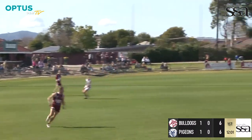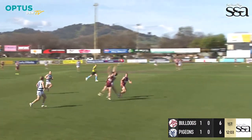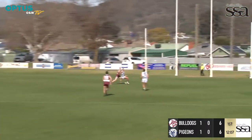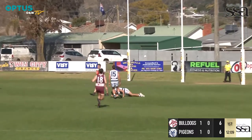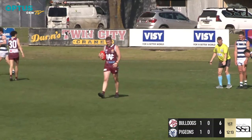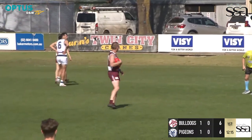Wonderful switch from Morrison. Finds our man Spatieri. Kick to centre wing. One-on-one there between Kitching and Ironsporn. Falls the way of Greenhill. Inside forward 50. Down there, Beattie. A wonderful mark. A Mawson's concrete mark of the day. Inside 50 quickly, and he'll line up 30 out, slight angle.